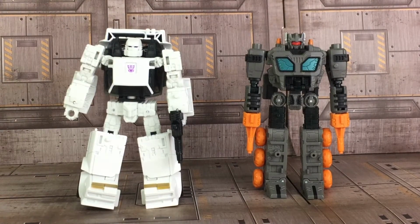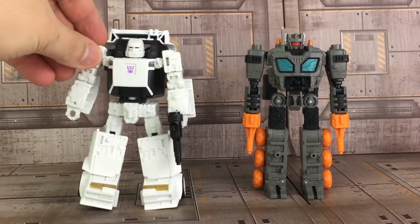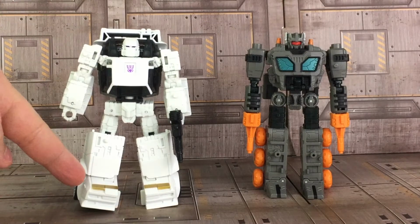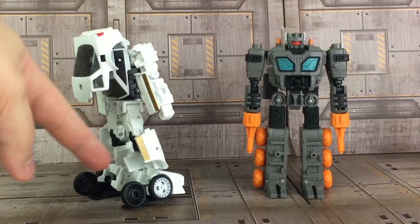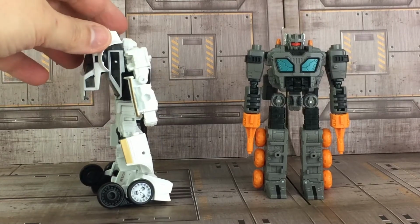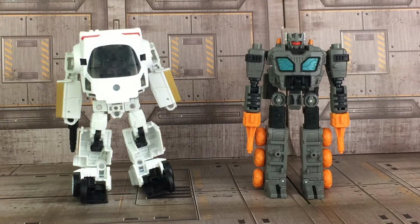He's mostly painted in white, and that's over the black plastic. So just be aware some flaking could occur. So be extra careful with that. And you also see a little bit of gold deco right there on the bottom. Here's a little bit more gold, and that's in metallic colors right there. And here's a look at the back.